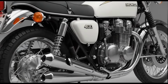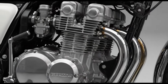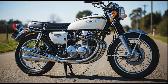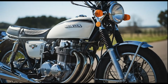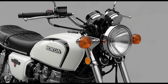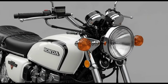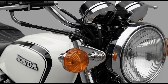The original CB400 Four of the 1970s earned legendary status with its sleek lines, iconic 4x1 exhaust, and a riding experience that blended sporty attitude with everyday usability. Honda studied that DNA carefully and brought it forward into a world where efficiency, performance, technology, and reliability all have to coexist. What makes the 2026 model so captivating is that it doesn't just mimic the old design, it elevates it with precision engineering and fresh purpose.